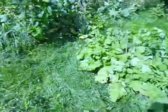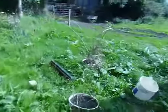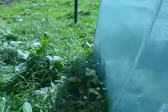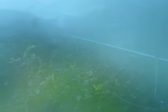Okay. Polytunnel. Oh, fuck, it's hot in here. It's not hot out there, but it's hot in here. Well, they're happy down the end. Oh, God. Right. Well, that's that then, isn't it?